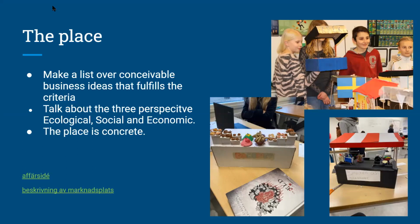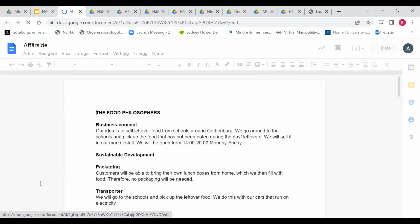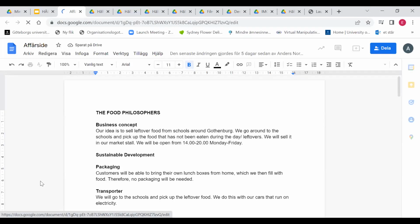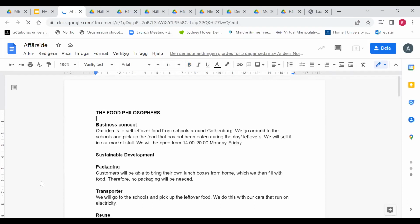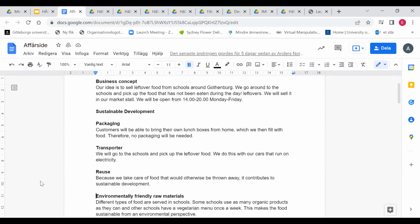Every group writes their business idea, where they describe why their market stand should be in the marketplace and how it is sustainable. And one of the business ideas, I think, looked like this. This is the Food Philosophers, and their idea was to sell leftover food from schools around Gothenburg. They had an electric car, so they could collect the food and then sell it in their market stand. And the buyers had to bring their own boxes, so they didn't need packaging. And they also had thoughts about how they would treat their staff in a good way. So all the dimensions were there.